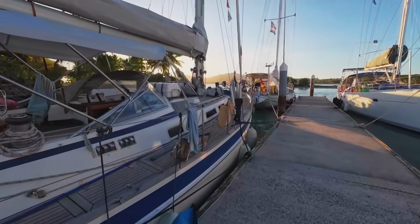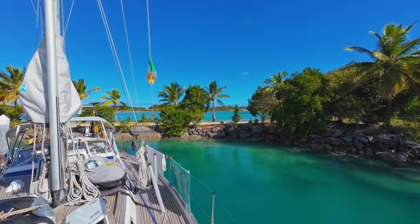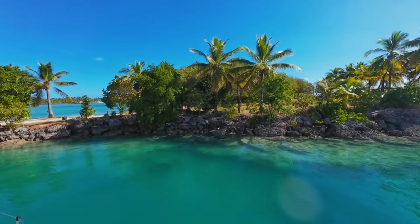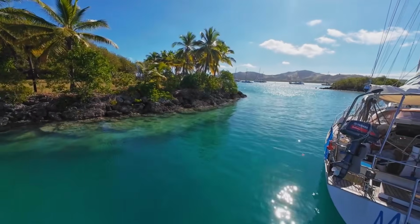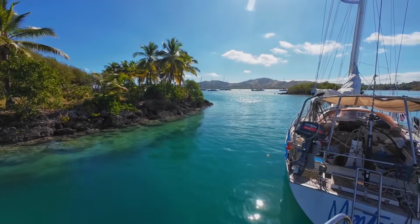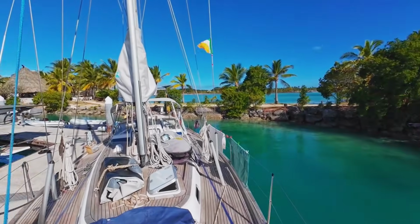It's next to a little island that comes out from the main island. Just look at the colour of the water, and that's the view. I'm putting it into the sunshine, but the sunset is amazing there, and we'll have a look at that later. But it really is stunning.